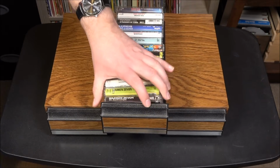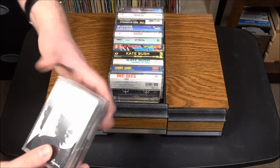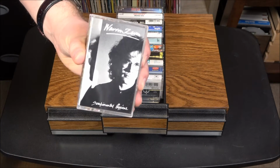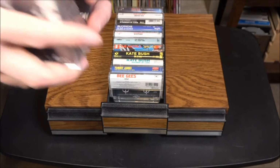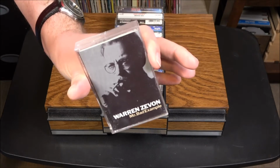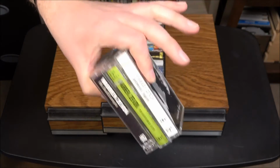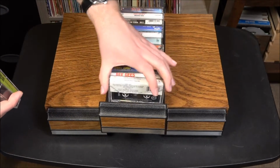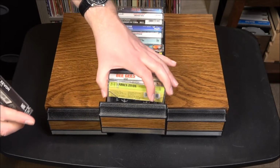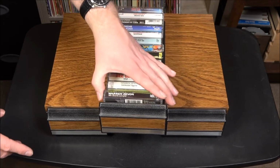And they're all consecutive. So 87, 89, and 91. I've got these all on CD now, but Sentimental Hygiene, Transverse City, and Mr. Bad Example. But at the time, good luck finding these on CD. Of course, you can get them now, but at the time. And you'll probably see at least one more tape from that haul in here.